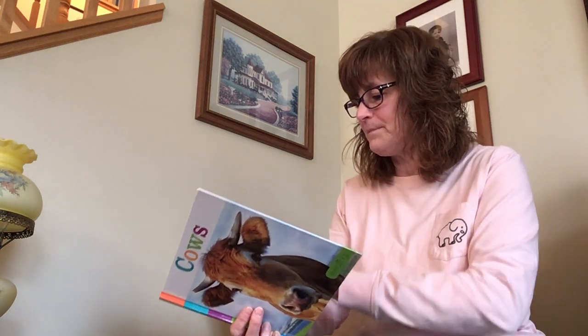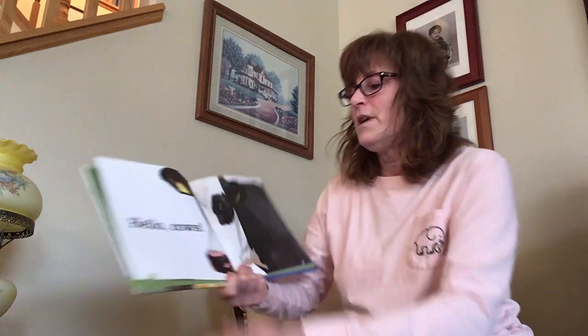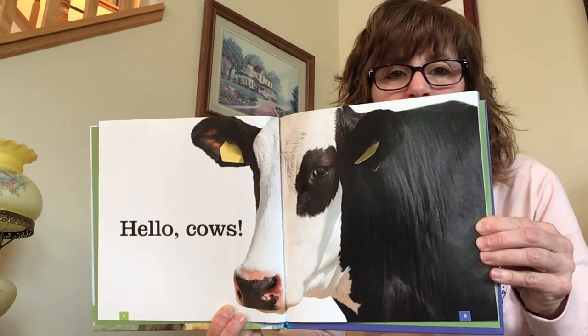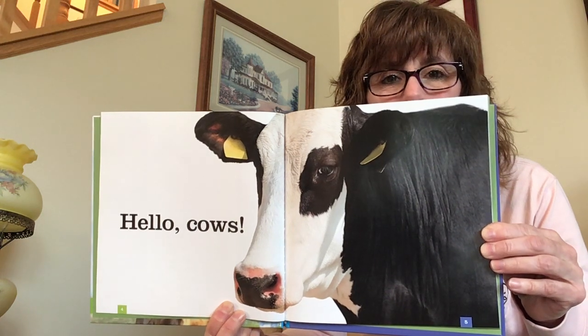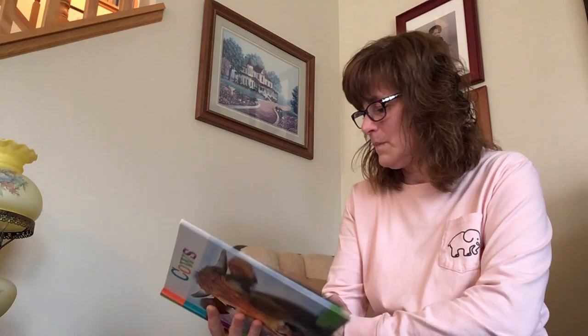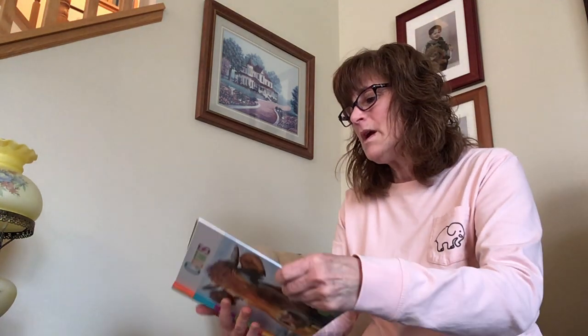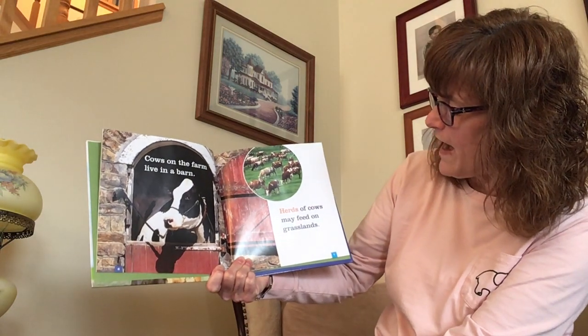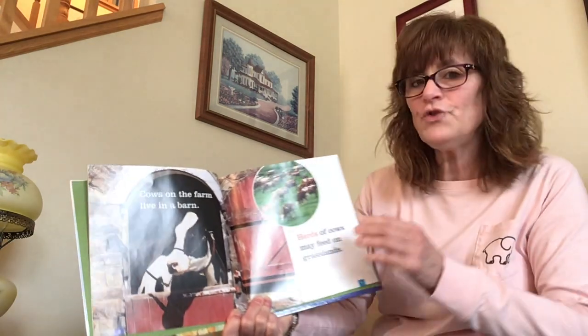What do cows say? Moo. Very good. Very good. Hello, cows. Cows on the farm live in a barn. Herds of cows may feed on grasslands.